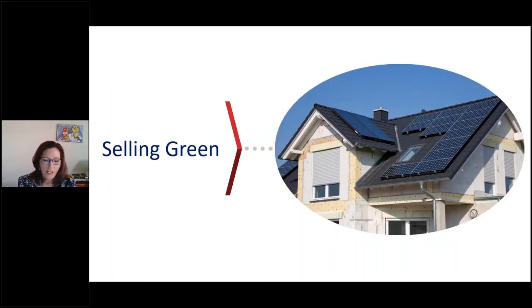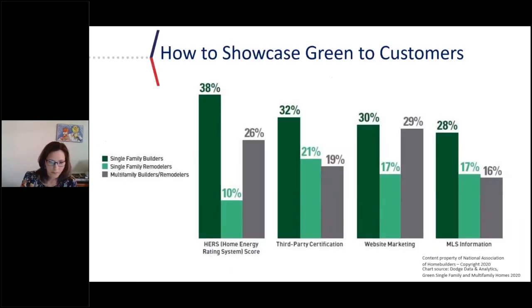So now that we've identified some market segments that builders and remodelers believe will pay more for green, let's take a look at selling green to learn more about if the builders in the survey are recouping these costs and their ideas on how to do that. Participants were asked to select the ways they demonstrate to customers that a home or apartment or condominium is green from a list of 6 options. The top 4 responses are shown here. The other 2 choices were green appraisal form and silent salesperson language.